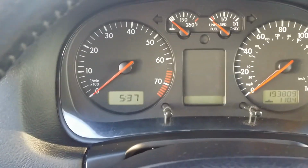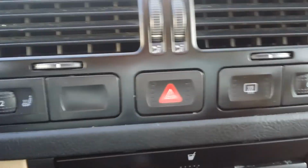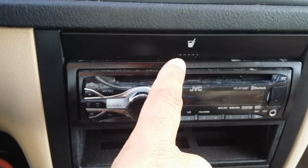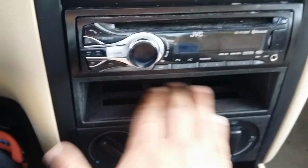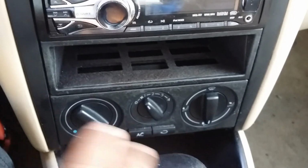That is the right time, 5:37 p.m. I live in Lancaster, Pennsylvania, so that's the right time. Right here, we have heated seats for the driver and the passenger. It is leather interior. That's for your forwards, rear defroster. It does have an aftermarket radio. If you're asking what that's for, that's your cup holders. I cannot show you on mine because it broke, so I gotta replace that. Little coffee space, put your cell phone or whatever. Obviously, your heat and AC controls.